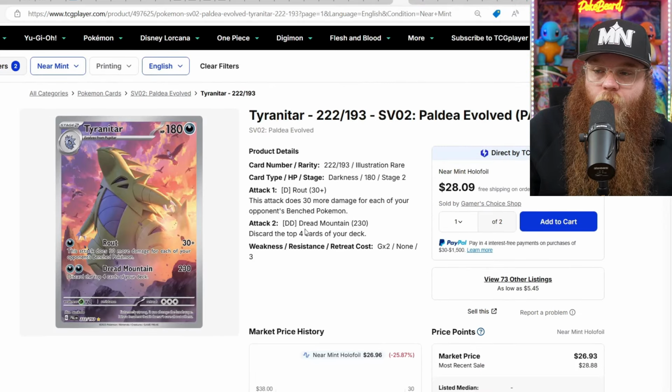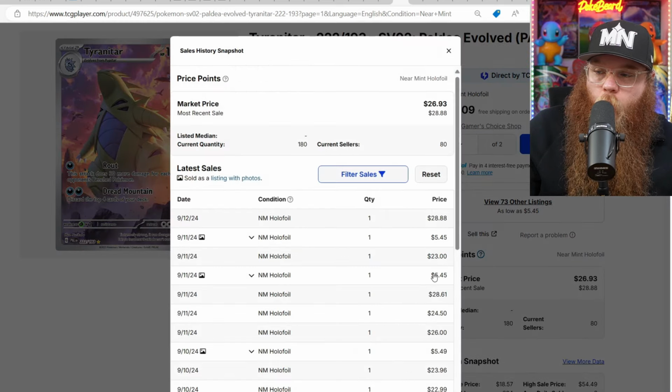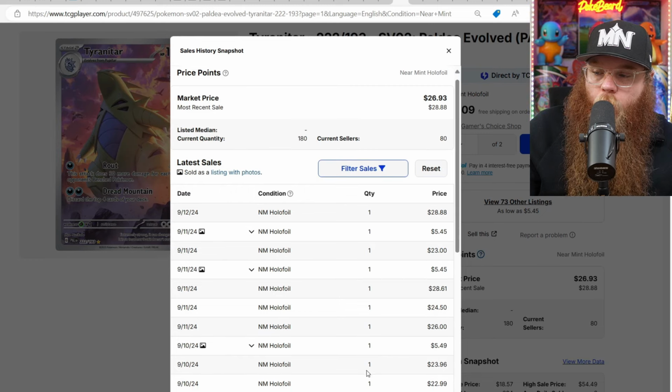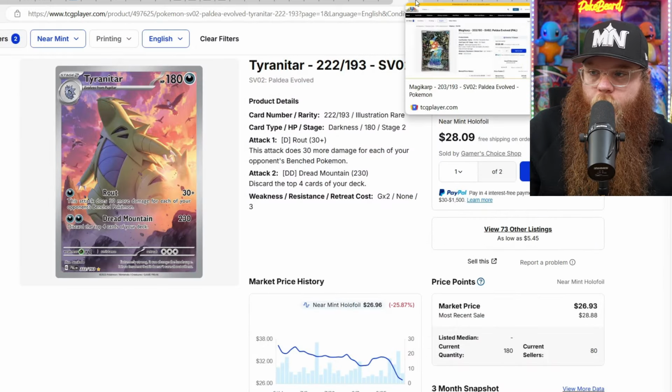Next, we got the Tyranitar English illustration rare. This was 36, 37 just a few months ago. Now it's 29, 24, 29, 25, 26, 24, 23. Then we got the Japanese sales at 5, 5, 6. That's just crazy cheap. I bought 20 of them.